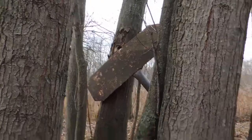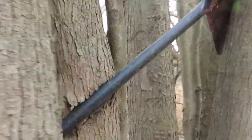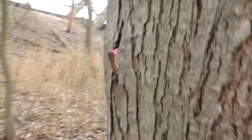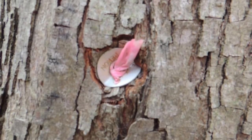Here's an interesting sign. Looks like it's been here a while. Maybe it got thrown up here years ago in the flood or something. But it's been there a while. Actually, here's a little marker of some sorts. I don't know what that says.